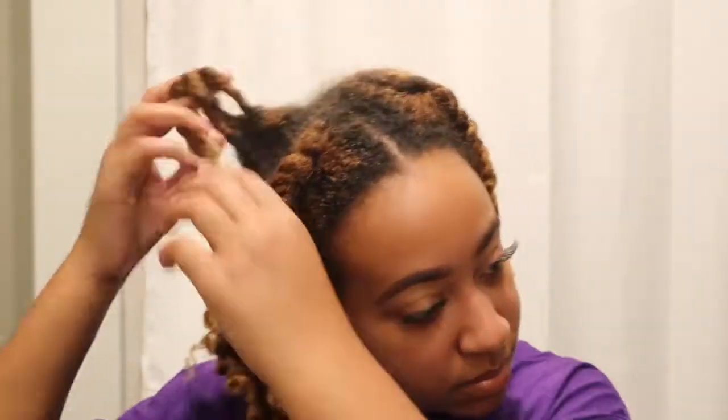I'm just going to twist. They're pretty easy to unravel. I mean, yeah, just twirl them in the opposite direction that they were in. Bigger than I usually do them, like in bigger sections, because they usually look way more defined than this. Okay, we'll see.